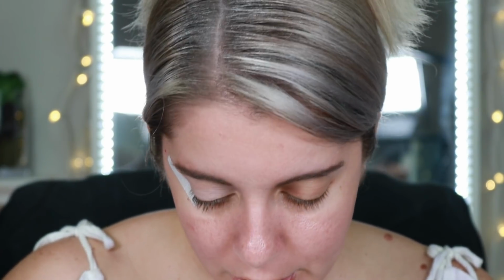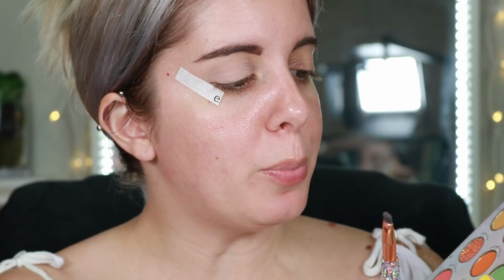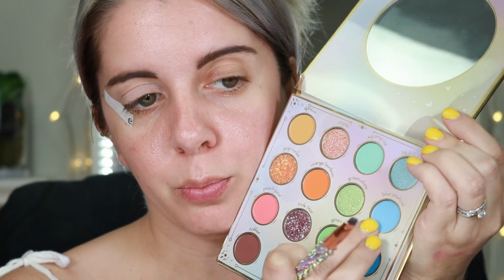So the first palette we're gonna go into is the Alva2 palette right here. Again, this is just so freaking beautiful. So we're gonna go into the shade Blue Peaful right here, and we're gonna take it on our bling brush. This is the Rose Gold E6.